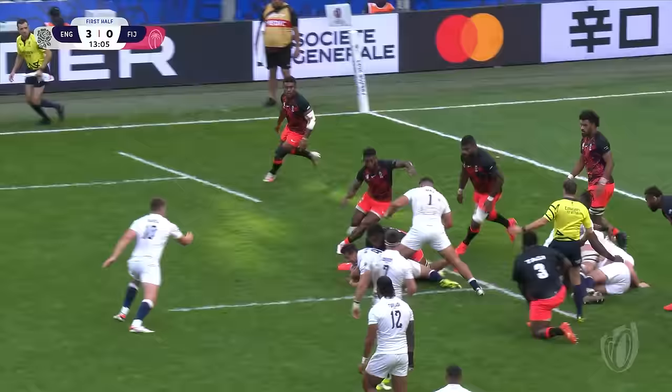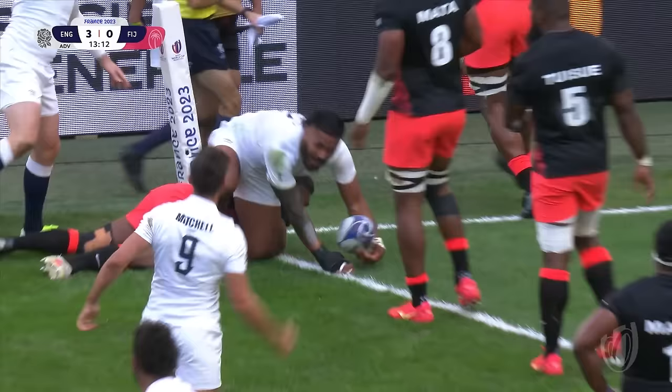They've got advantage again, England. So a free shot here for Tuu Ilangi to the line. Tuu Ilangi rolling over. Money, Tuu Ilangi in for England.